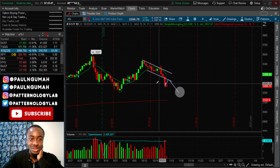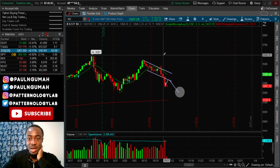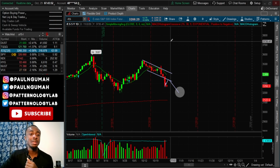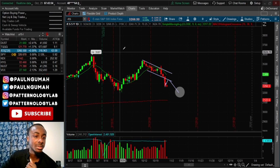Watch this thing with a short bias, with a short lens. I'm not bullish on it at all. I'm really not. So longs, be careful. Shorts, take your money bit by bit because I think we're gonna go down some more.